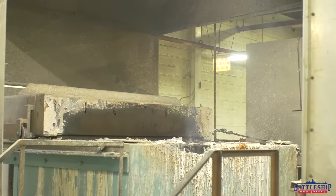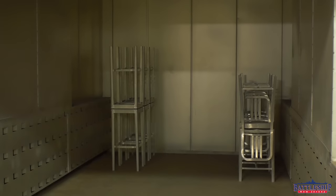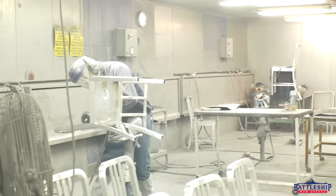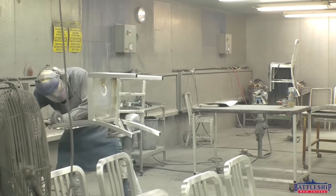So after this, it then goes into a huge bake oven, 350 degrees for 8 hours, just like mom makes my birthday cake. And then that's another part of the process. And there are other stages too. These were just the steps that were set up that he could show us while we were going around.